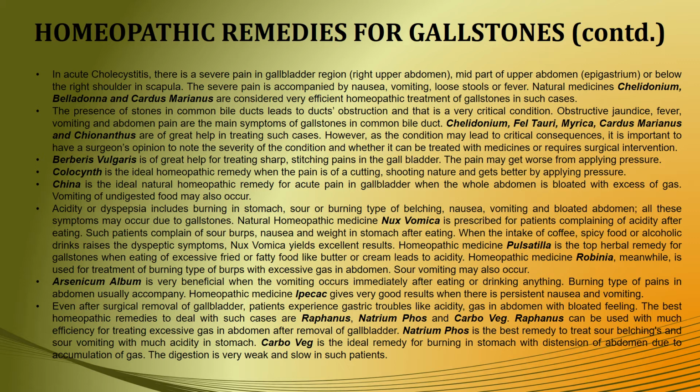Acidity or dyspepsia includes burning in your stomach, sour or burning type of belching, nausea, vomiting, and a bloated abdomen. All these symptoms may occur due to gallstones. Here the natural homeopathic medicine is Nux vomica. It is prescribed for patients complaining of acidity after eating. Such patients complain of sour burps, nausea and weight in the stomach after eating. When they drink coffee, spicy food or alcoholic drinks, it also raises the dyspeptic symptoms, and Nux vomica yields excellent results with these symptoms and conditions.